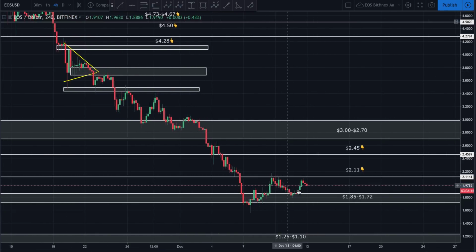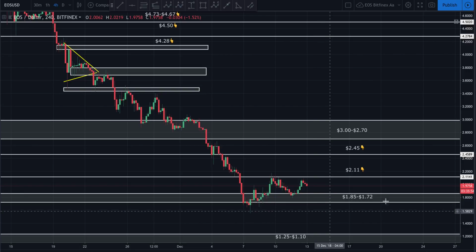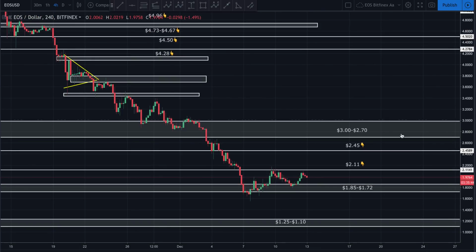EOS, again, guys, we had this yesterday. We spoke. EOS was right on top of this $1.85 zone. That $1.85 did end up, we didn't get a decisive break below there. It ended up acting as a fairly good support. Price bounced right back up. I told you guys what we needed to watch. Of course, we were watching this $1.85 to $1.72 zone, telling you that if $1.72 did break down decisively, in other words, if we had a 4-hour candle, both opening and closing below $1.72, I thought there would be a very quick drop down, a possible quick drop down to this $1.25 to $1.10 level.